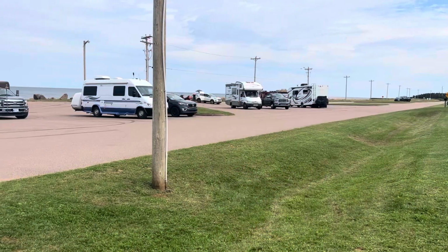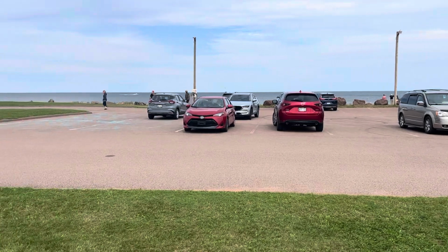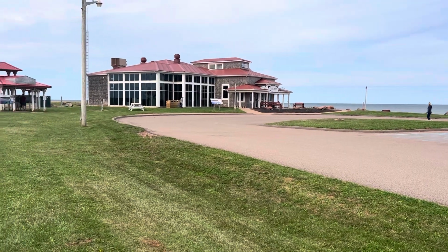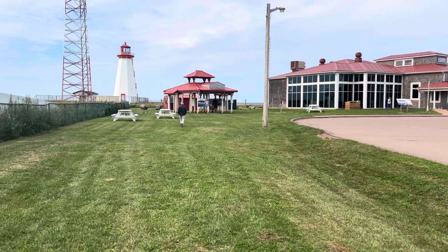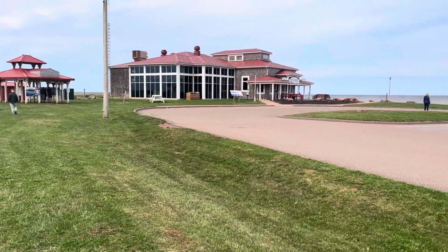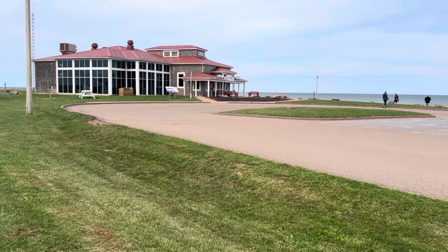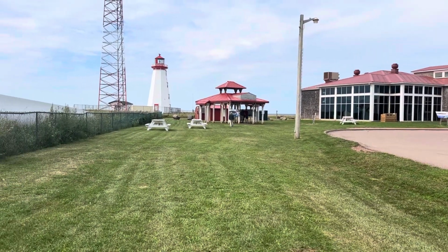Lynn and I have traveled in the pickup by itself to the very tip, T-I-P, of Prince Edward Island. You can't go any further. The road ends actually right here. And this building, we're going over there and interview it, but there is a cul-de-sac here. And that is the end.